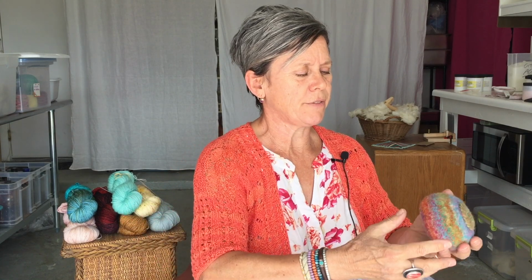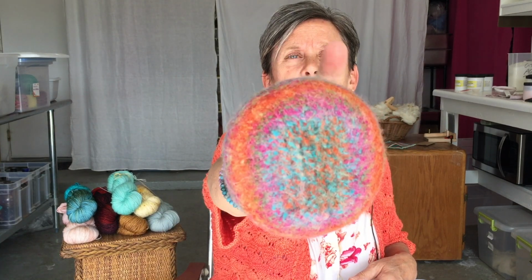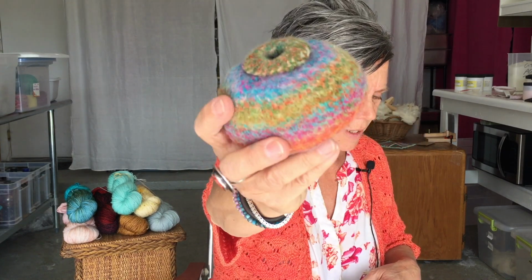Still have my daughter's, because she doesn't hook anymore, sadly. Anything else in here that you need to see? No. Oh, this is kind of fun. I made myself a felted yarn bowl where I put my little ends in, and I made up the pattern. I think I started off with a square and then increased and decreased stitches and then whip stitched the edge down. That was double, so that's a little thicker, a little more sturdy.